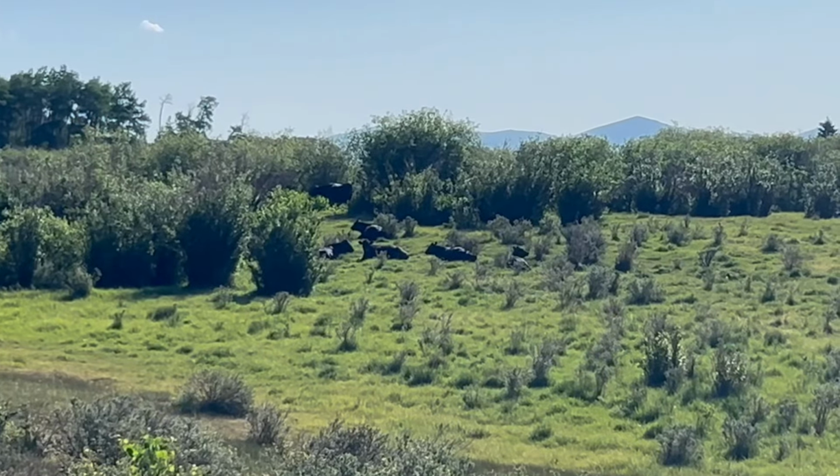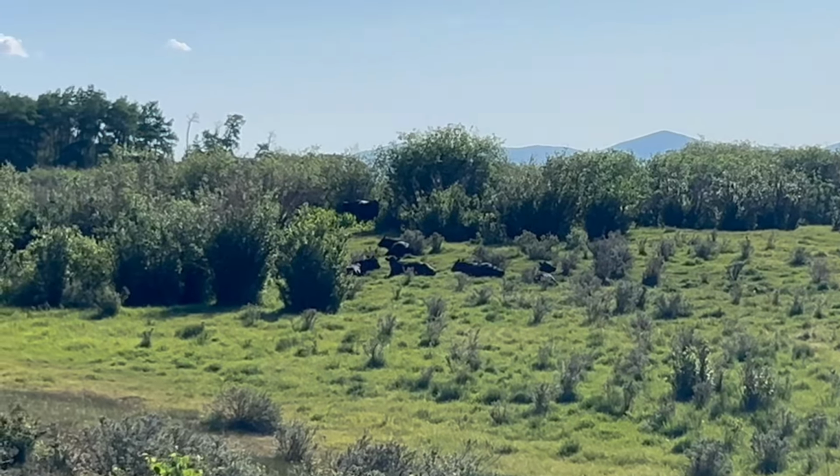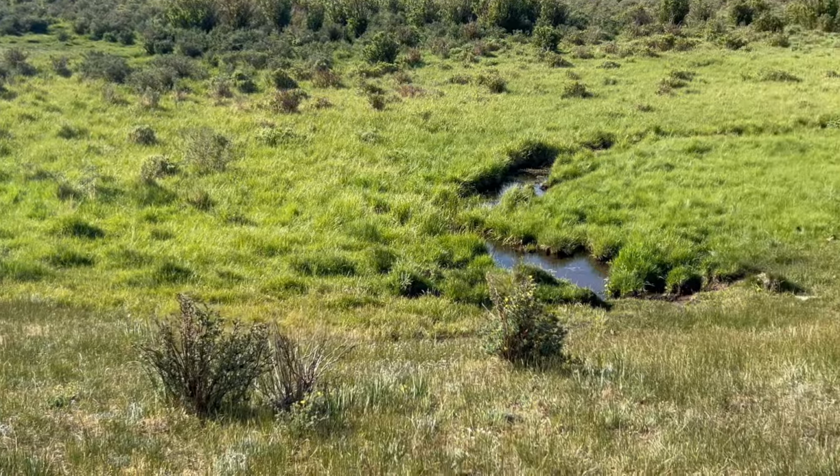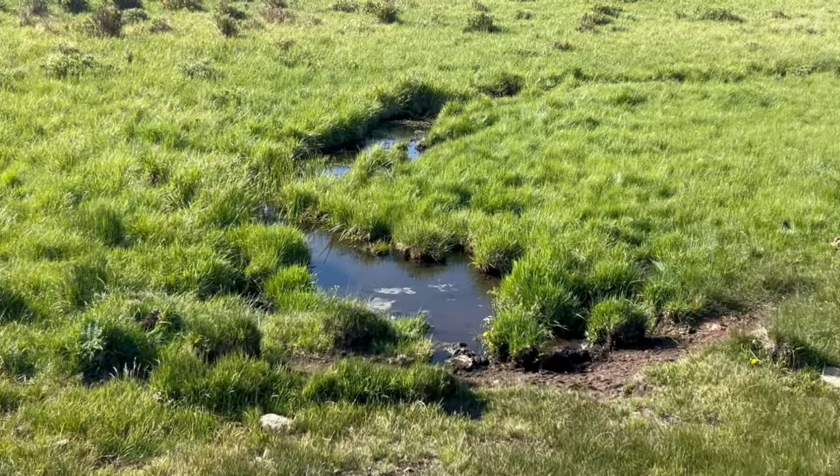Even in the dry, there's water up here. Sub-irrigation. On the plains, we've received quite a bit of moisture. Not up here. Fortunately, there's a lot of sub-irrigation, spring water in the mountains. This green is not from precipitation. It's from snowmelt from the mountains above.